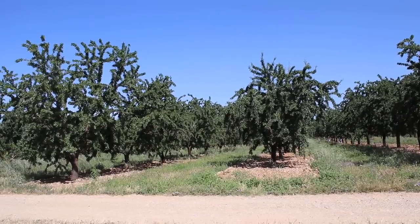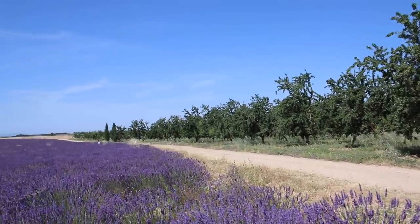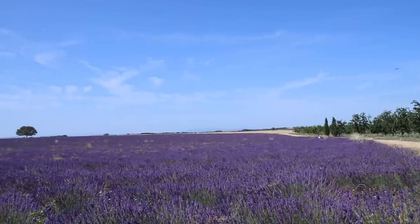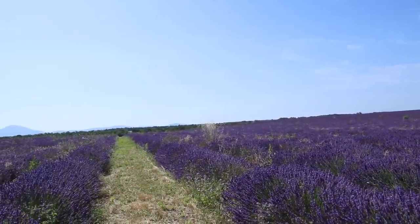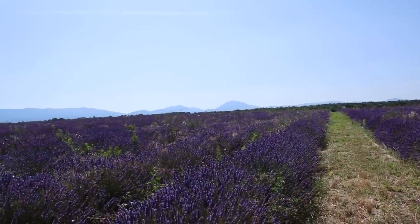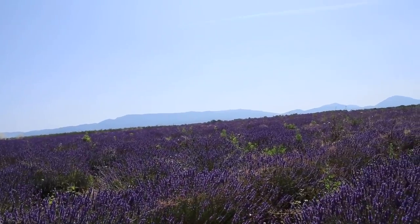This is Jean-Pierre's almond farm. And then we have his lavender field. Oh my God. Can you hear the bees? It is alive with bees.